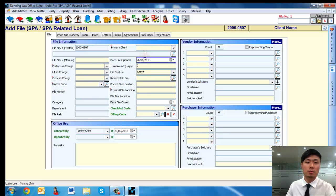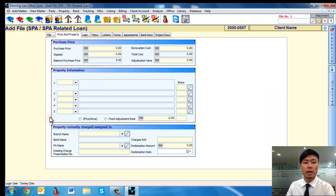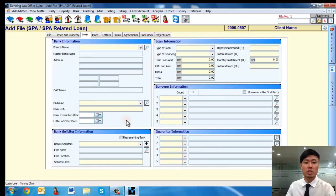All the clerk needs to do is to fill in the data entry form, as you can see here. They fill in the people in charge of the file, locations, vendor, purchaser information, price, properties, and charges, and then the loan information: bank, solicitor, borrower, guarantor, and so on. After this is done, the clerk clicks save, and the file is effectively open. So file opening is very simple. It's just a matter of filling in a form.